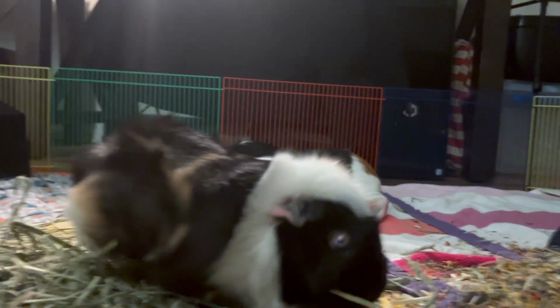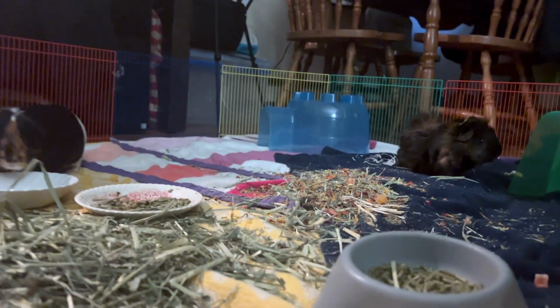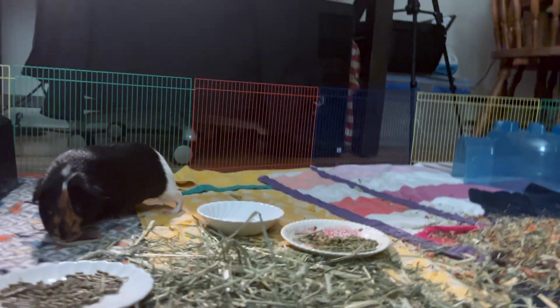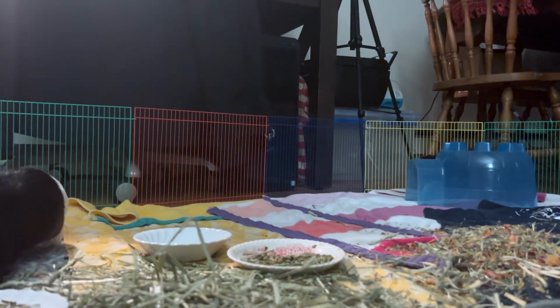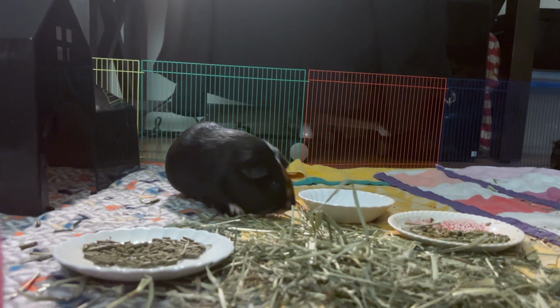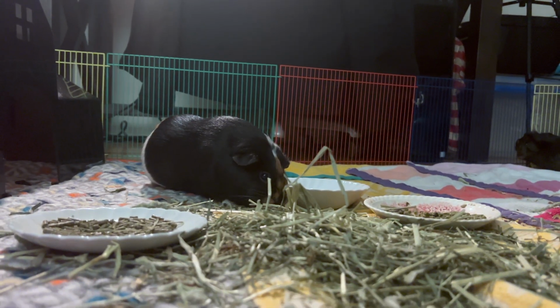Overall, I think the introduction was a huge success. There were a few squabbles, but I think that this is mostly due to Puff not being used to being followed. We have since added a ramp from Mamba's area to the lower level, and all the pigs go up and down as they please. Everyone is getting along swimmingly, and Mamba's adapting to the schedule almost too well.